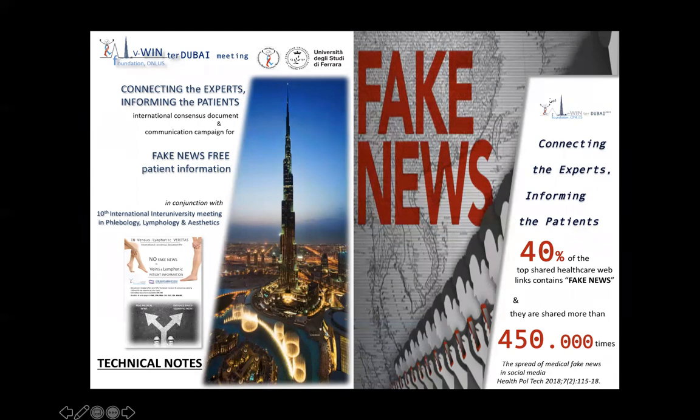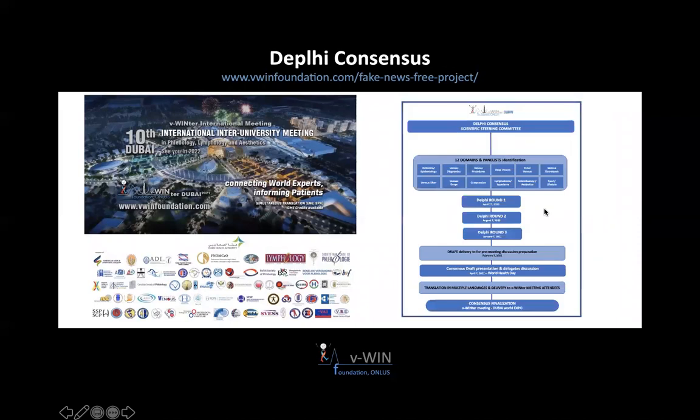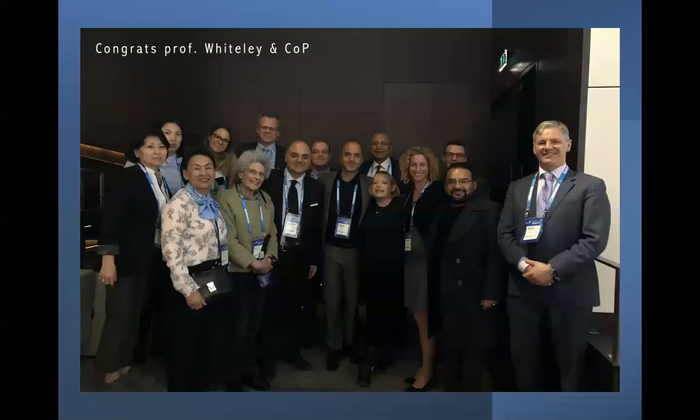Indeed, we have a report of more than 40% of medical websites reporting fake news, for which I invite all of you to report any encountered venous and lymphatic fake news on the dedicated website, so as to contribute to the creation of a consensus document that will be presented during the once-in-a-lifetime opportunity of the Universal Expo in Dubai next February, during the health week of the Universal Expo. But let's hope that before that we will be together in London, meeting once again the splendid group of Professor Whiteley and the College of Phlebology, whom I deeply thank once again for the invitation.